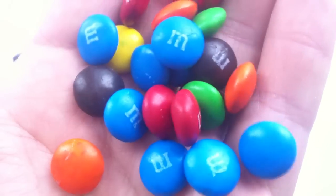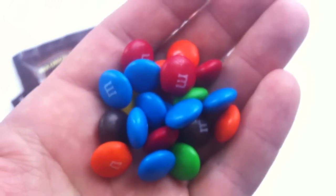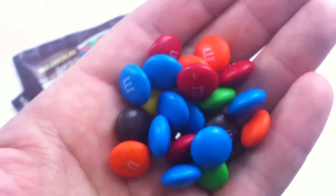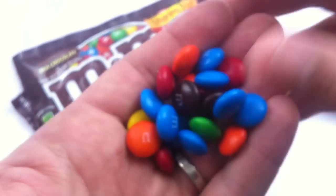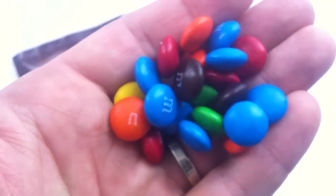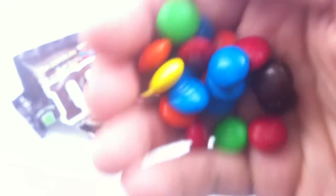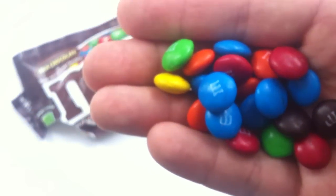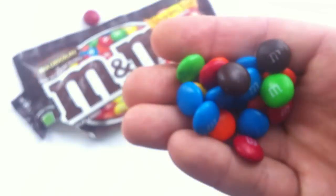Look at those colors. Lots of rich, good milk chocolate. The candy shell breaks apart in your mouth. Good little extra kick of sugar in there. Good little crunch in there with that shell. And it all goes down smooth. It really does. It's no wonder these are a classic. They're just so fantastic. They're just spot on, stellar chocolate all around.